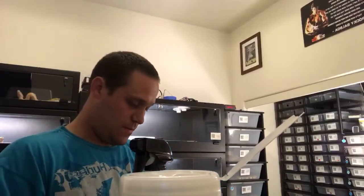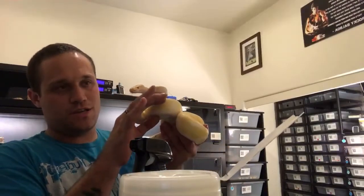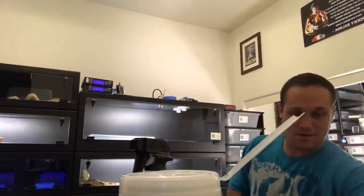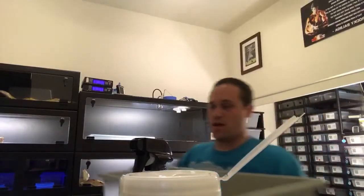But this guy's all hissing and stuff. Once you get him, he just gets kind of pissy when you first pull him out for some reason, which is weird because normally ball pythons don't really do that. But I have a few in the collection that are kind of a pain in the ass.